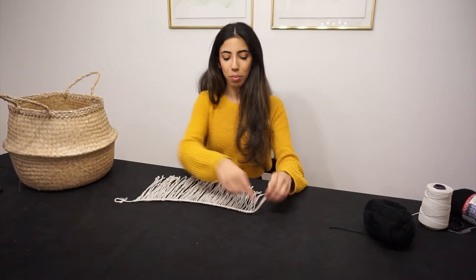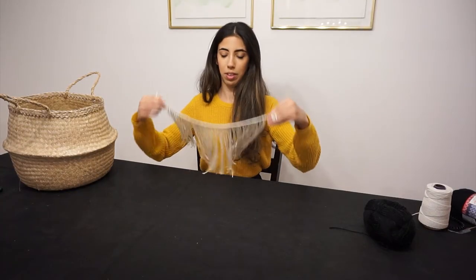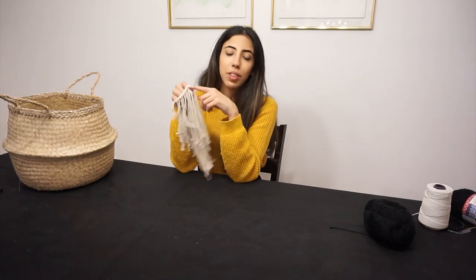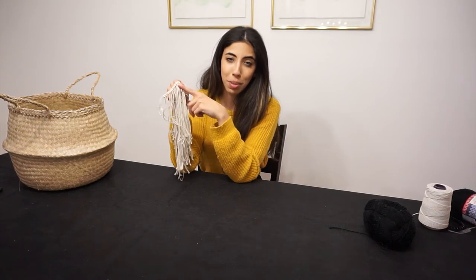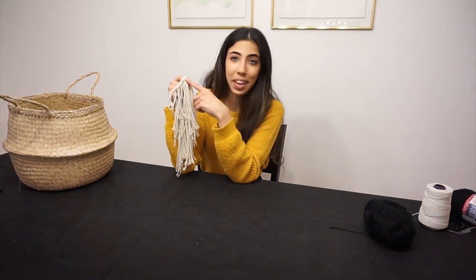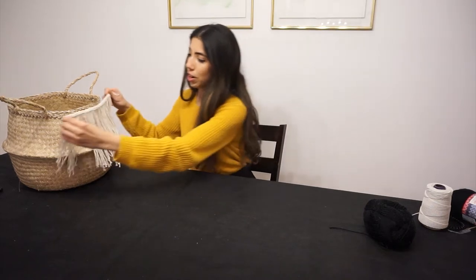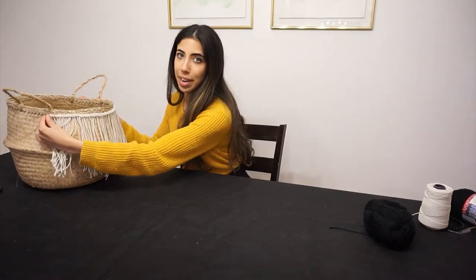Done with the fringe, I'm just going to flip it over the other way around so that the hoop over here, I'm not sure what this knot is called, I'm sure somebody who knows macrame can help me out with that. But this hoop over here, I want that to be facing the front because it just gives it a little bit of a nicer design.